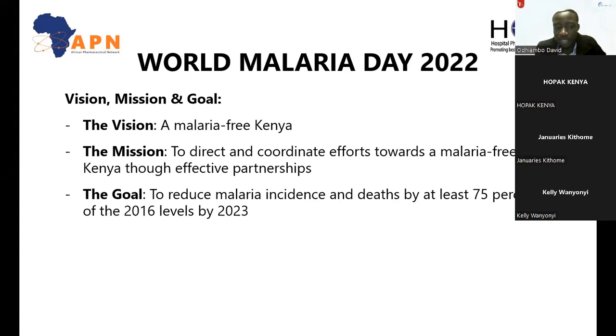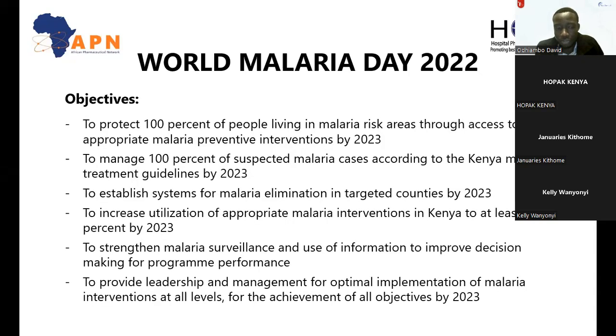So how do we bridge that gap? On that account, the national strategy is aspiring to reduce those incidences and deaths by 75% by 2023 from the 2016 levels that were documented. So how do we go about realizing that mission?